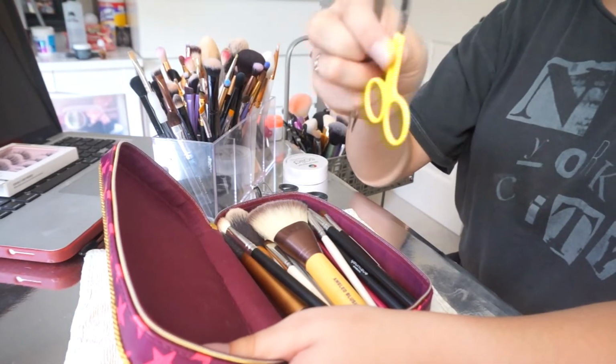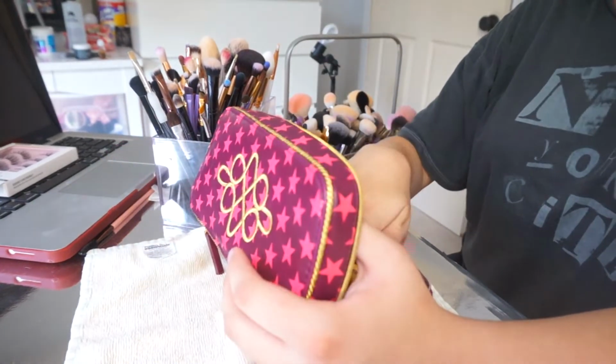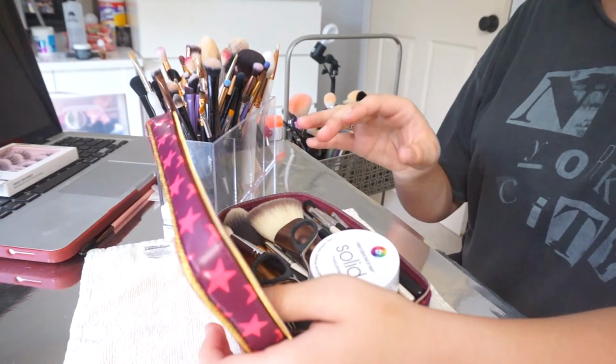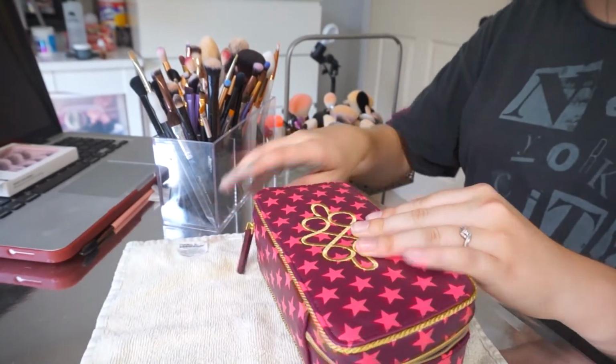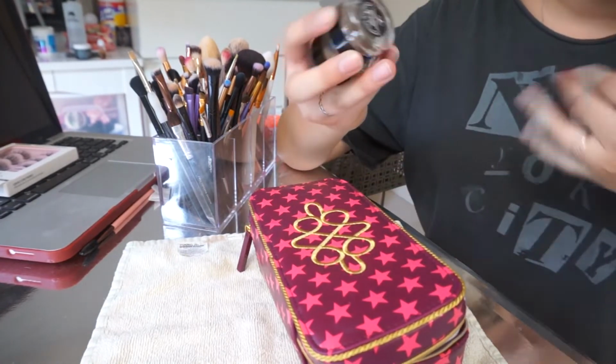Besides brushes, I just stick in a little pair of scissors, some tweezers, and my eyelash curler. After I clean my beauty blender, I'll put it in here, and then I'll also take these makeup spot cleaning cloths, stick that in there, zip it up, and then it's good to go. But I did also want to bring my Anastasia dip brow, which I totally forgot about.